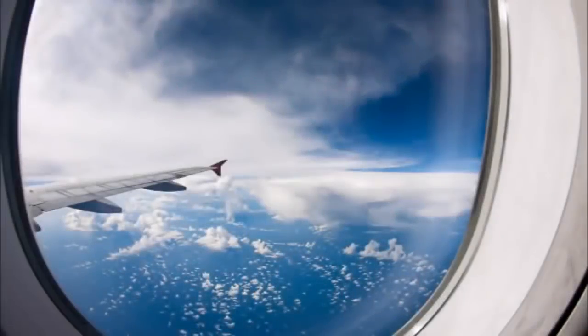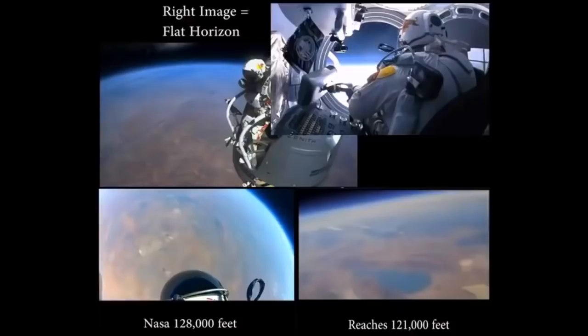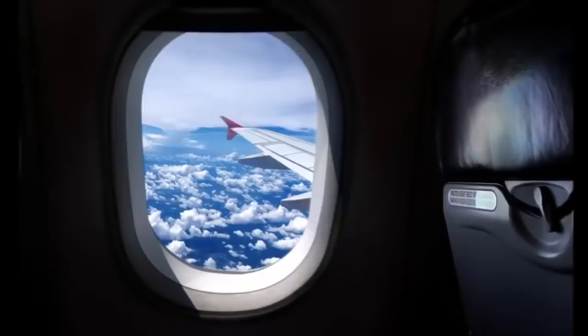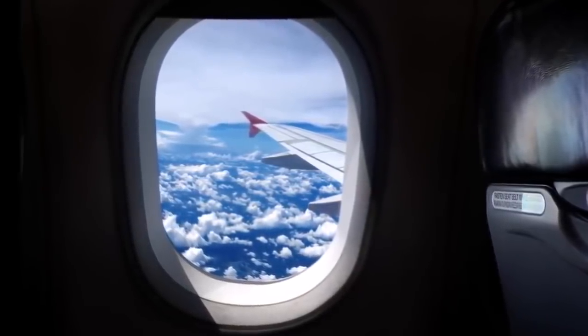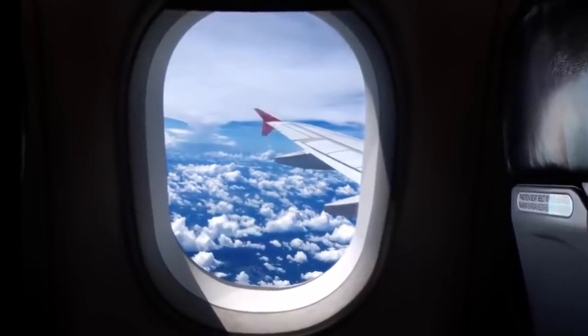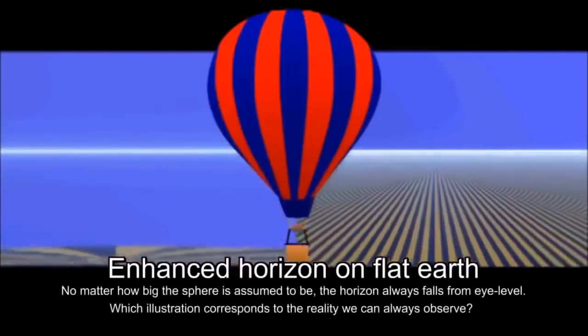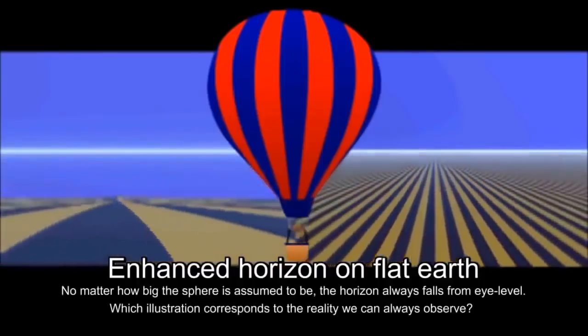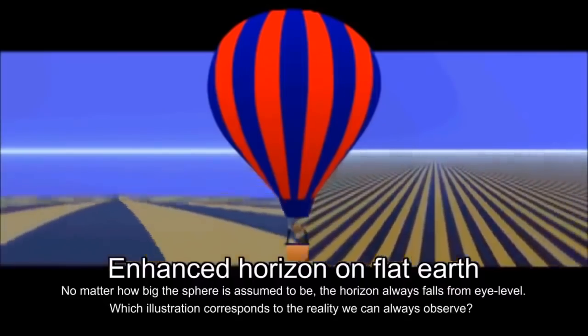The only time we ever see curvature is from NASA's fake CGI images or fisheye lenses on GoPro cameras. Many who claim to have seen the curve from an airplane window have to consider the curved glass and the fact that the horizon rises to the eye level of the observer. On a ball, the horizon would drop from eye level as the plane rises, but that doesn't happen at all.